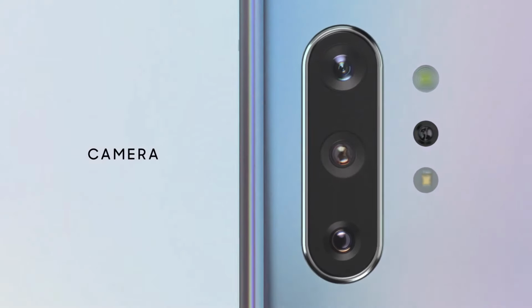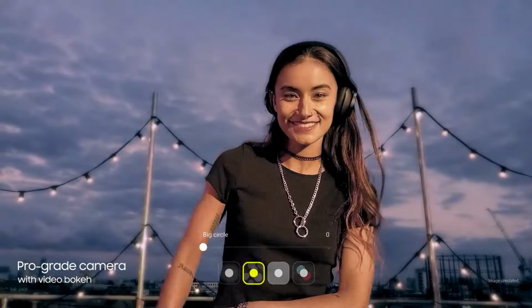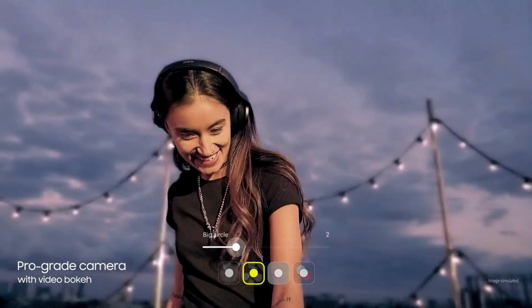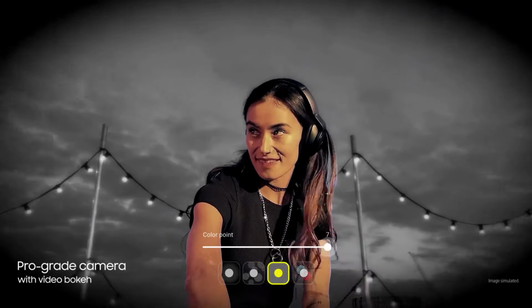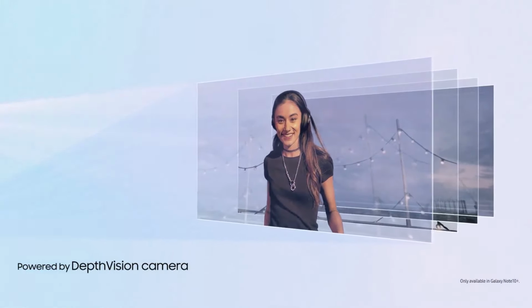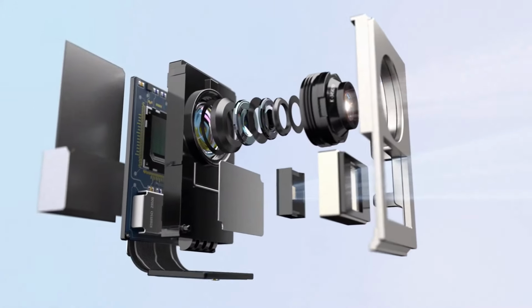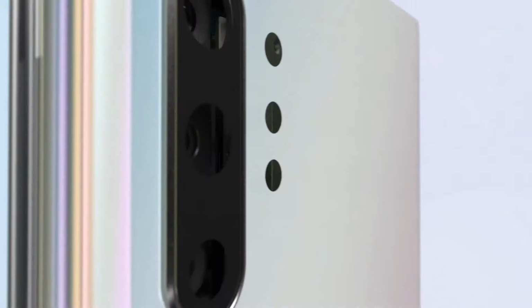Our groundbreaking multi-camera system hasn't just brought movie technology to mobile, it's made it ridiculously simple to use. For the first time, Live Focus brings special effects to video. Our depth vision camera means you can adjust the blur, and your videos will look just as amazing as your photos.